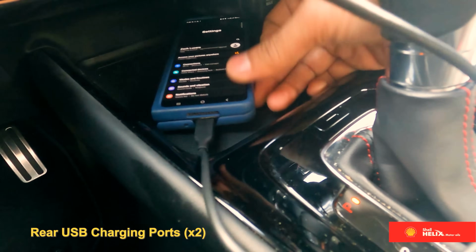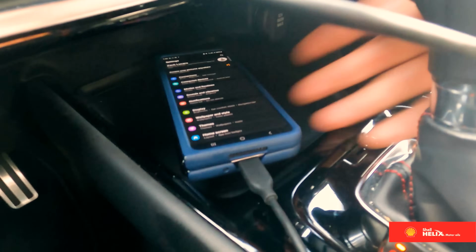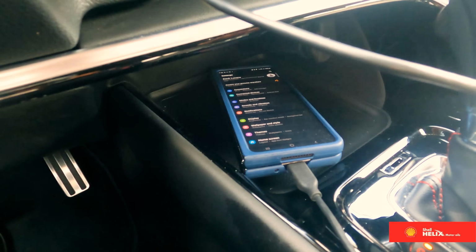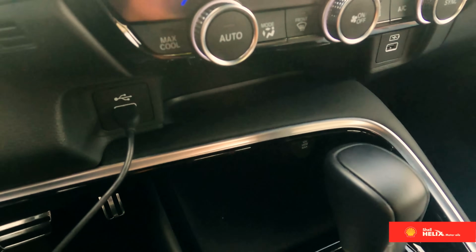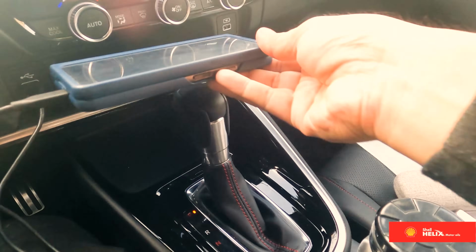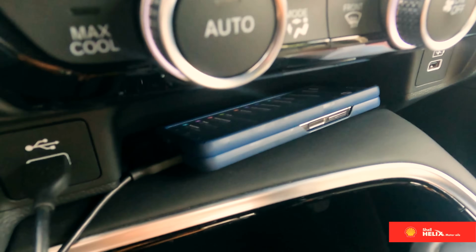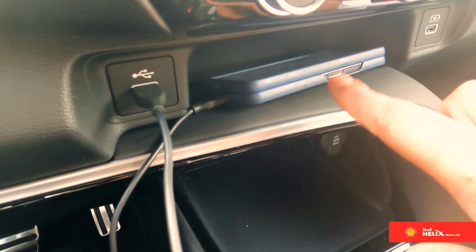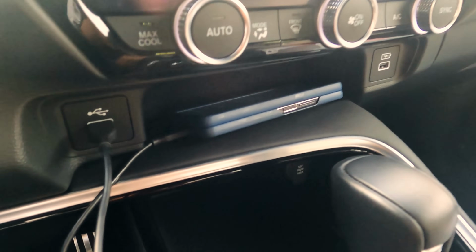Actually, yan, pipilitin natin. Pero ramdam mo may puwersa. Maybe a smaller one na may ano. Anyway, and then I realized, teka lang, akala may paraan kung paano ito gagawin. So, ito siya ngayon. There's actually a nook here, and that's where I can put it na walang problema sa kable. Oh, see? Sakto lang siya. Great job, Honda, for thinking of that too. There are a lot of clever things going on in this car na nakakatuwa.